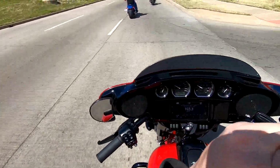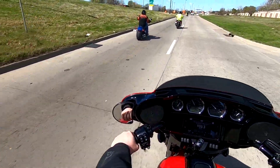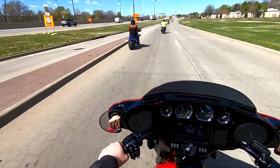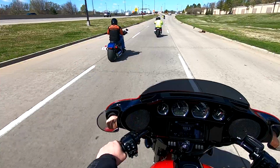My first impressions of the bike. First off, I had to redub this because it was crazy windy that day, and you guys would not have liked the audio that you were going to experience. My first impressions, right here, getting on the highway for the first time, or getting up to highway speeds almost: excellent acceleration, plenty of power down low.